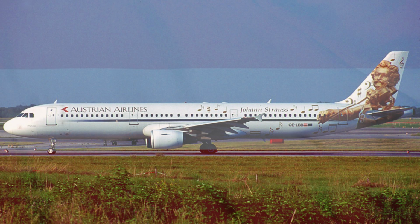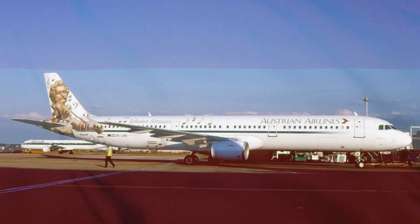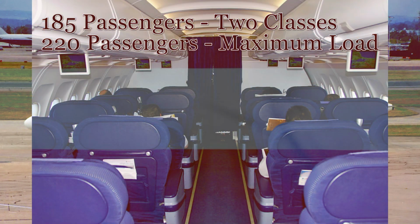While flying for Austrian Airlines, the aircraft had a range of around 3,200 nautical miles, or about 6,000 kilometers. The aircraft can be configured for passenger loadouts as low as 185 people for a two-class arrangement, or up to 220 people in an all-economy layout.